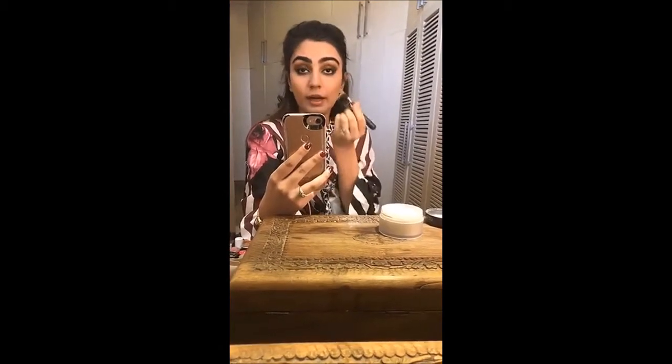Now for the nose, I'm using this brush by MAC. It's very precise, so it's easier to use on the nose. You can use a blending brush also. Now when contouring the nose, you have to make sure you start from here, from where the eyebrow starts, like that, and bring the line downwards.